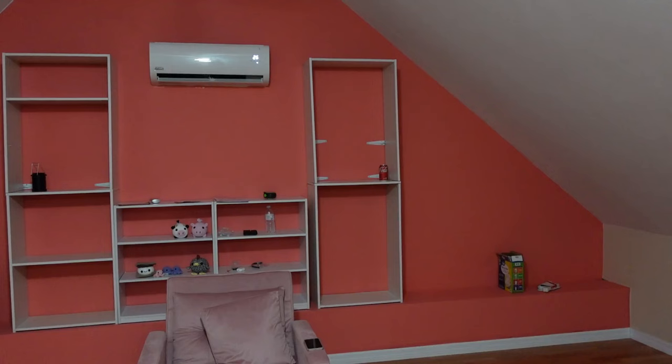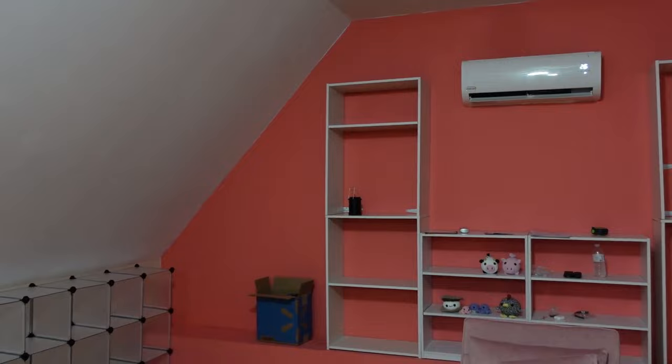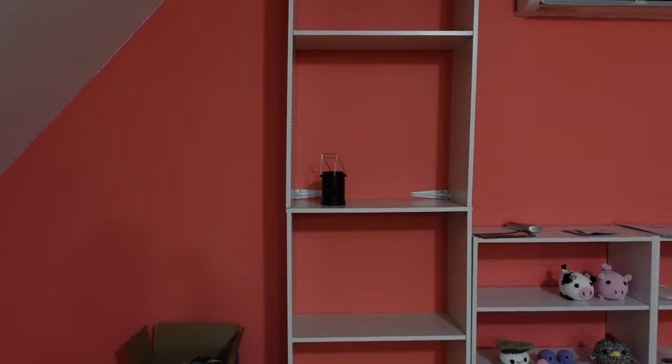So it's been a little while. That shelf is now up and my dad went ahead and mounted it with the brackets, as well as he put two more brackets over here. And then he's gonna stop by Home Depot tomorrow before he gets home and get two more brackets to put right up there so it'll look the same as that side.